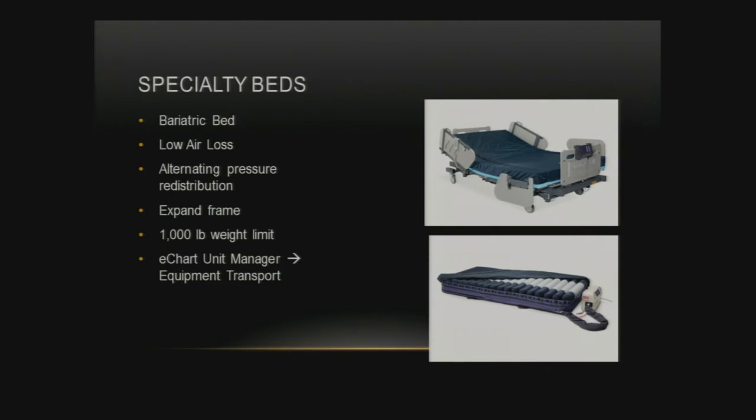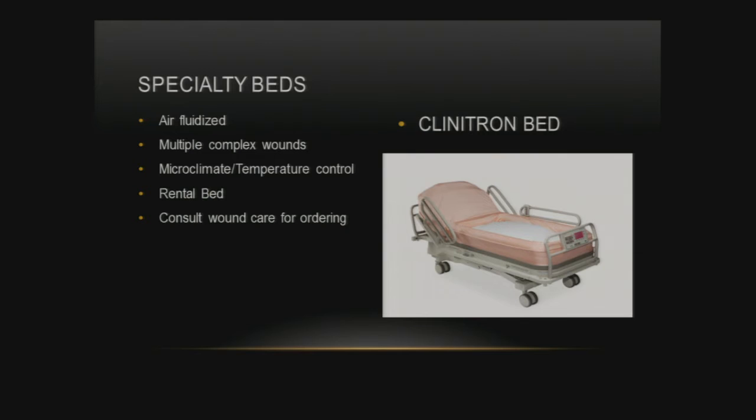Further on with our specialty beds, we have a bariatric bed and a low air loss bed. The bariatric beds are for weight up to 1,000 pounds. Again, ordering them the same way. The specialty bed Clinitron has to be ordered. It's an air fluidized bed for someone that comes in that has multiple wounds on many pressure points. You will need to consult us for us to come in and make an assessment or to discuss the patient's needs with you over the phone, and then we can order the Clinitron bed. It is a rental.